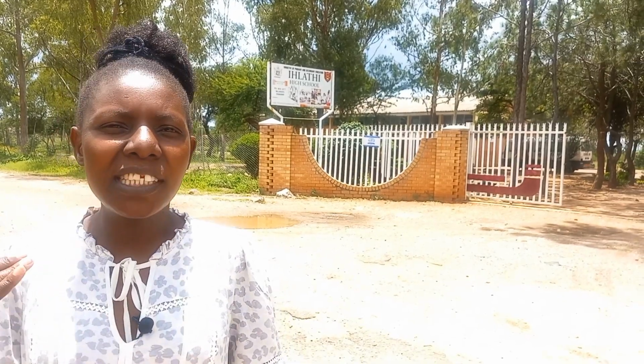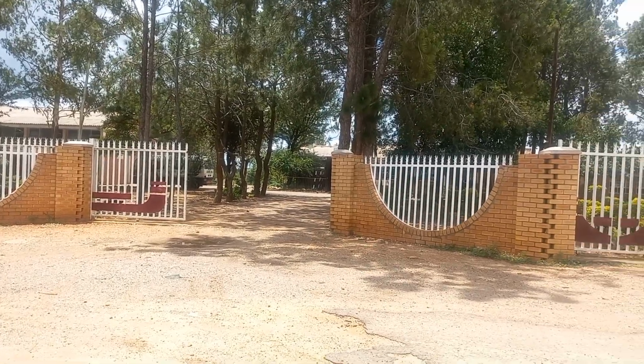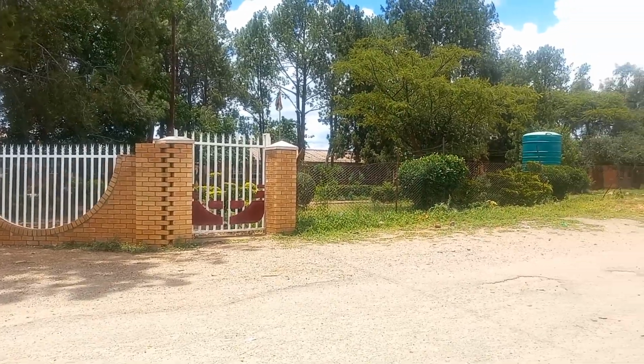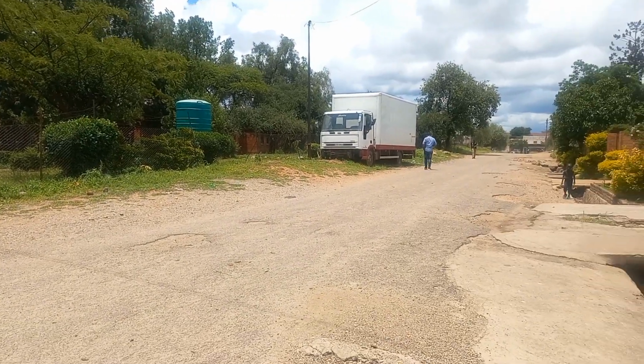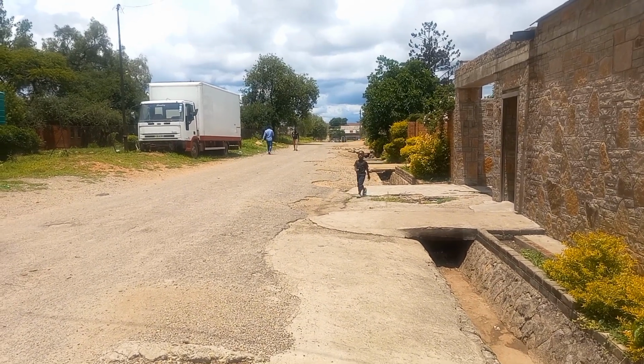So this is Ihlati Secondary School, one of the secondary schools here in Tshabalala. It's very big, like I said, and it caters for children of 12 to maybe 18, that's Form 1 to Form 6. Now there isn't much activity because the schools are closed. They are going to open anytime next week. So that's why you can see that there are not a lot of people here. It's just quiet. It's December holidays, and people are still at home. That's why you are not seeing a lot of activity. But come January, schools are opening January 9, I think.